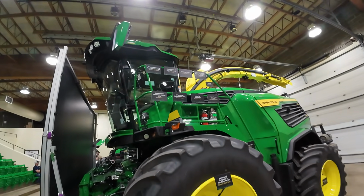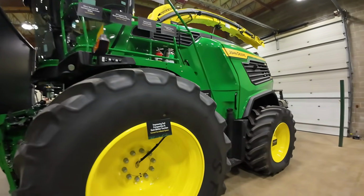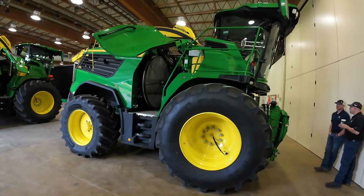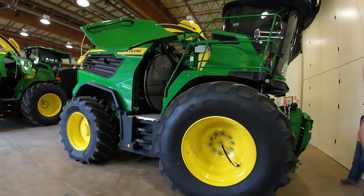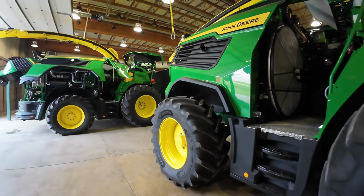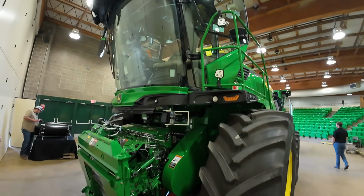And here they are, the new F8 and F9 series straight from Mother Deere. Let's talk through them a bit. They're going to be two different chopper lineups. The F8 will be replacing the 8000 series as the narrow body option, and the F9 is going to be replacing the wide bodied 9900 models.